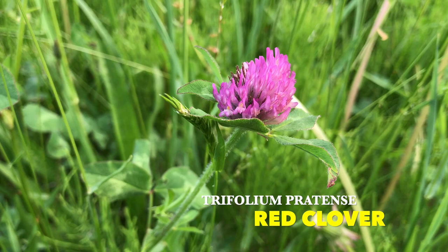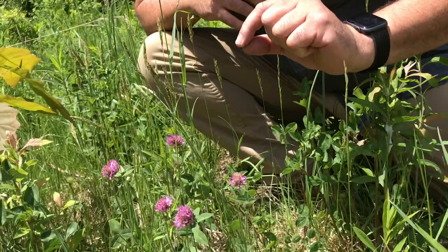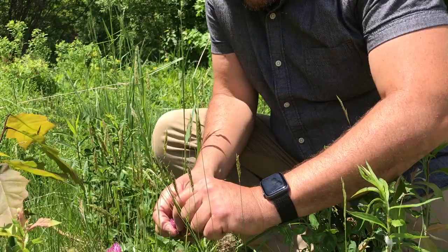And if you want to taste the nectar of a clover flower, this is one that makes it easy. All you've got to do is pluck one of these flowers and then put the flower on the tip of your lips like this.